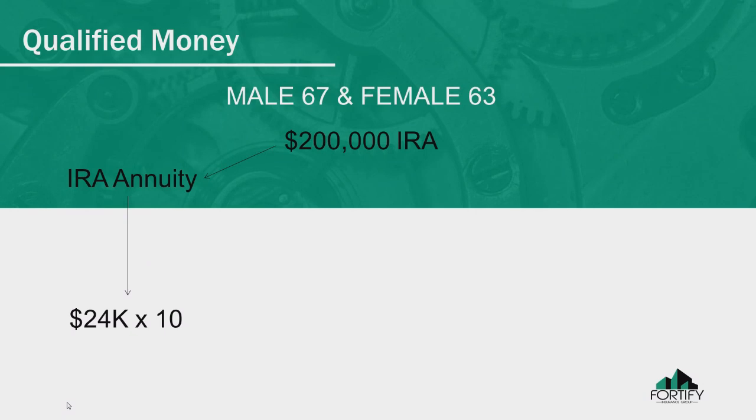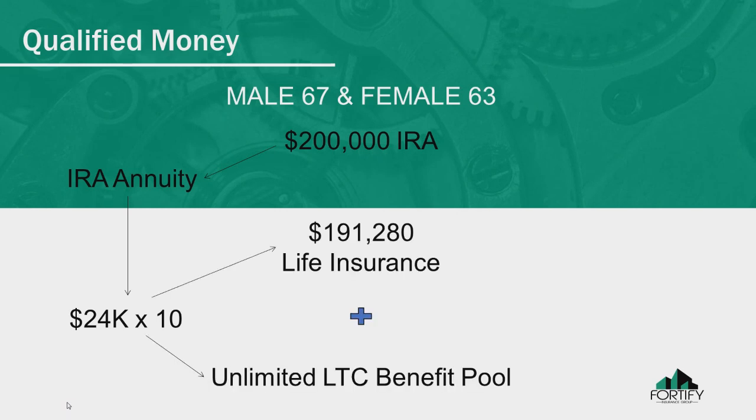The IRA annuity spins down the qualified money over 10 years. Now, there's a guaranteed growth rate in there as well. What that's going to equate to is $24,000 a year over 10 years. That $24,000 is used as premium to fund this policy. It's divvied up behind the scenes. That $24,000 is going to fund a portion of that life insurance of $191,280, and a portion of it is going to fund that unlimited long-term care benefit pool. But all they did was move over $200,000 to do this. And again, that combination of both the acceleration of the life insurance as well as that unlimited pool is what's equating to our $5,740 per person.